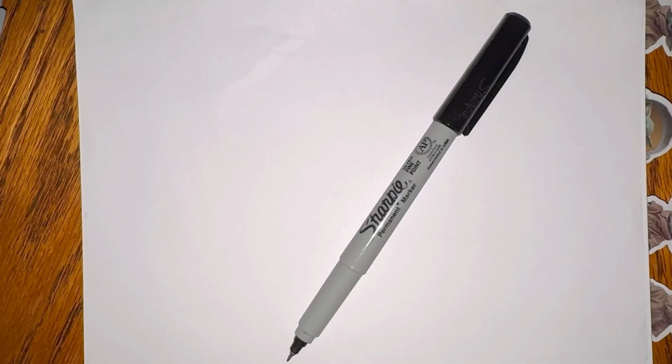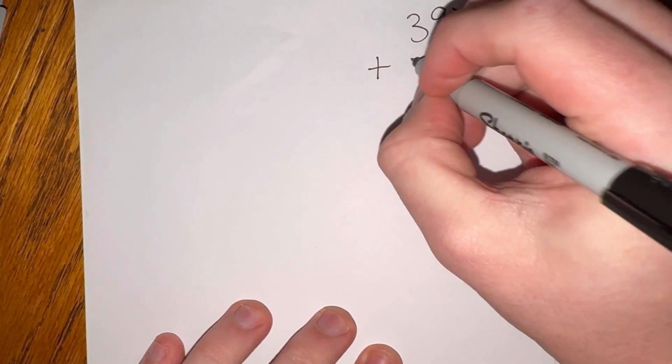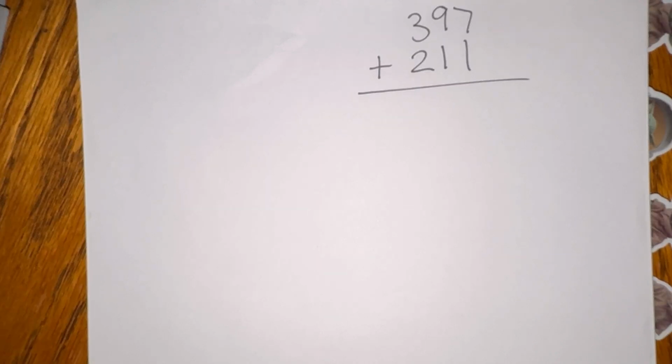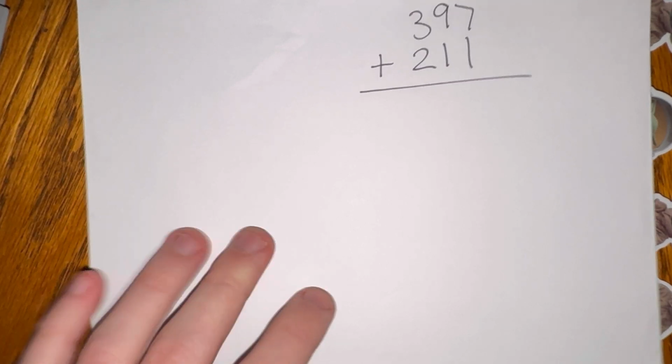Now, let's transition to this notebook here and work a problem out. We have arrived at the paper. Let's do some estimation. So I'm going to give us two 3-digit numbers. Let's say 397 plus 211. Let's say I'm talking to a friend and I say, "Hey, I have 397 pencils. You have 211 pencils. About how much do we have? Do we have more than 600 pencils?" We don't need to know exactly how many, so we're going to estimate.